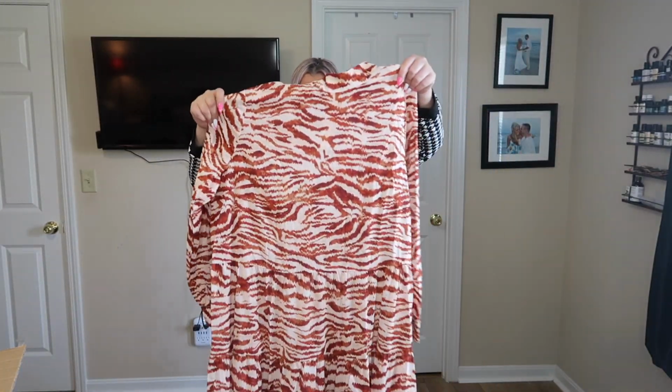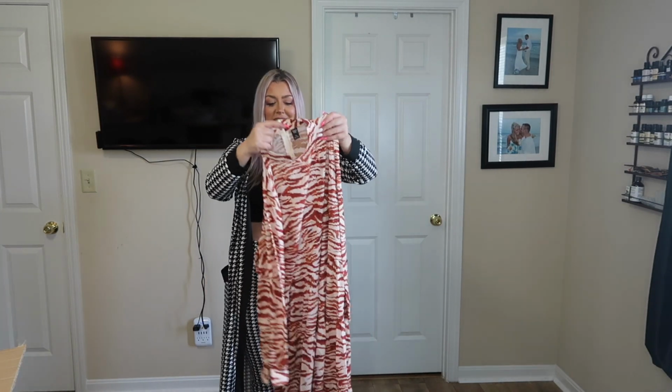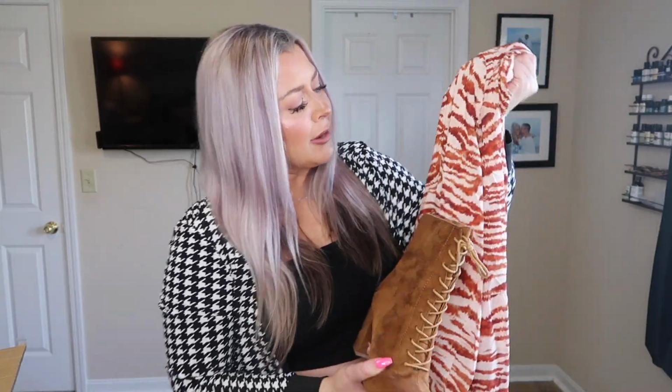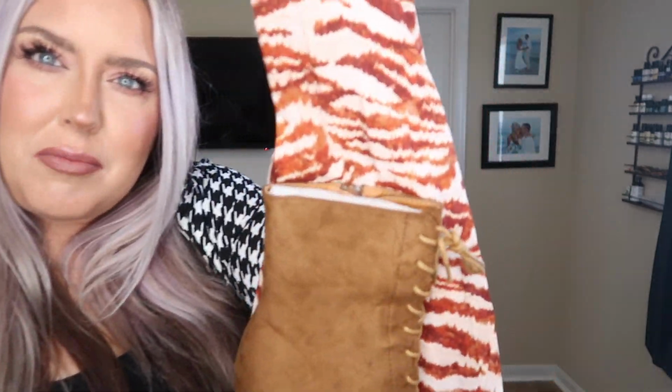This reminded me of Pretty Woman, TV version, clean version. And I just thought it was so cute. It does have a zipper in the back. I'm just gonna pair it with these boots. Might be contrasty, I don't know, we're gonna try. Because if you look, there's a little bit of that rust color in there. Just go with me. If it doesn't work, it doesn't work.